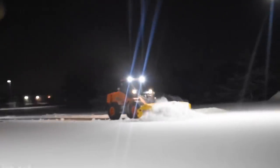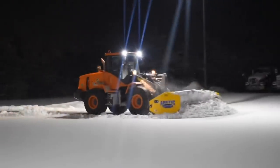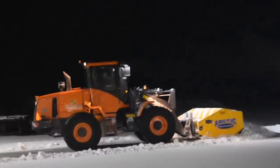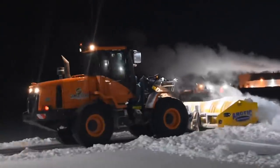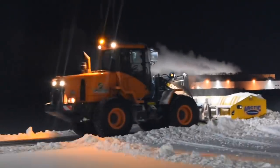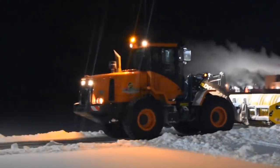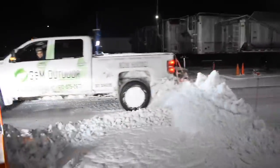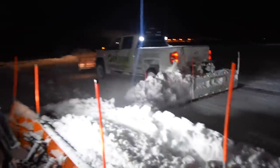New building, it's nice asphalt. There's a loader showing up. Take the snow right off my blade.